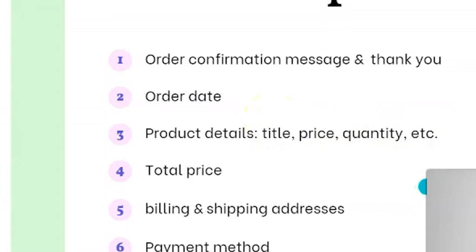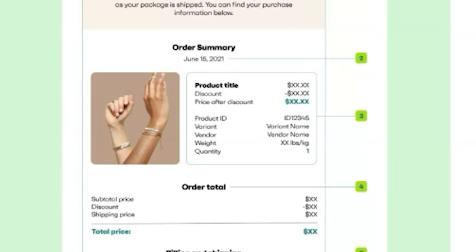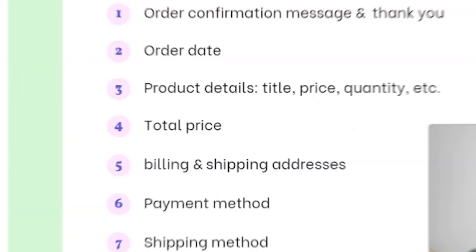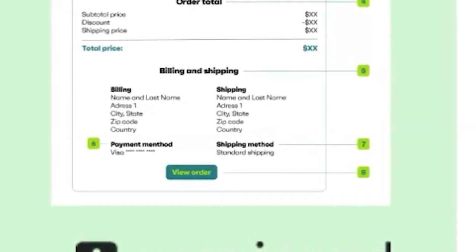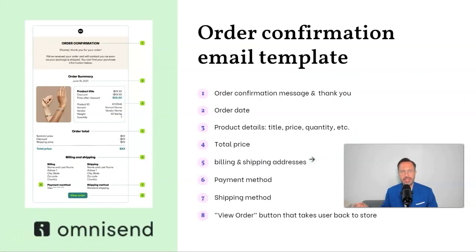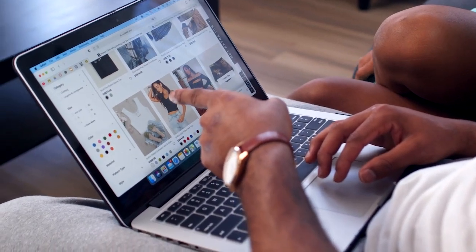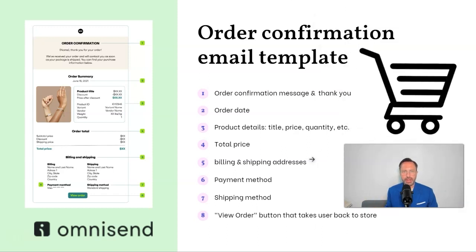You follow that up with some product details such as the title, the price, the quantity, anything else that might be relevant. Perhaps in your case, it's the color or the materials. Then you have the total price, you have the billing and the shipping addresses, the payment method used, the shipping method, and perhaps most importantly, the view order button that takes people back to the store. This is the treasure chest. If they go back to your store, there's the potential that they could almost immediately buy something else. So these are the essentials to have, but there's much more you can do. You can start adding individual products into the email.